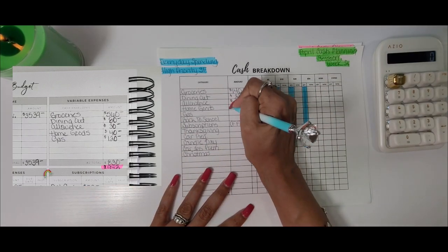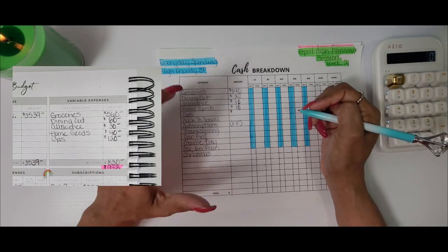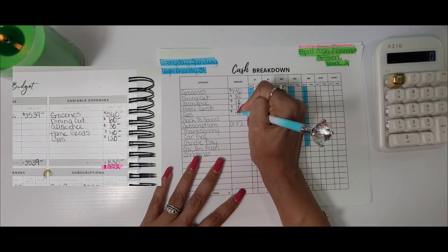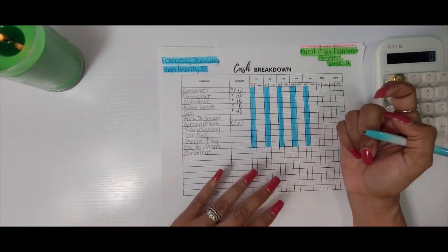Home goods this week is going to get $10. And gas, guys, since I'm going to be traveling daily to my new job, I am going to be putting $40 for allowance, and we'll see how far that $40 will go.